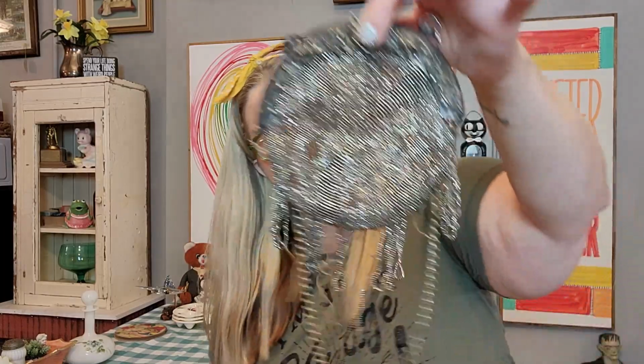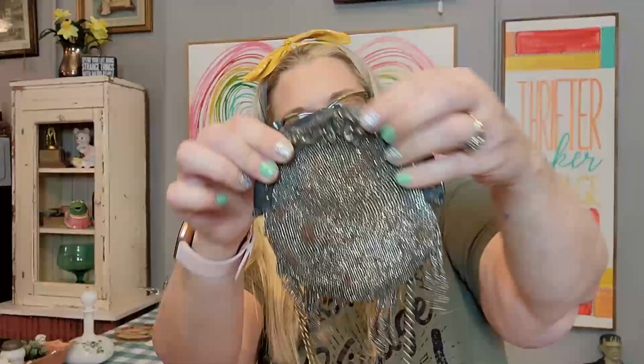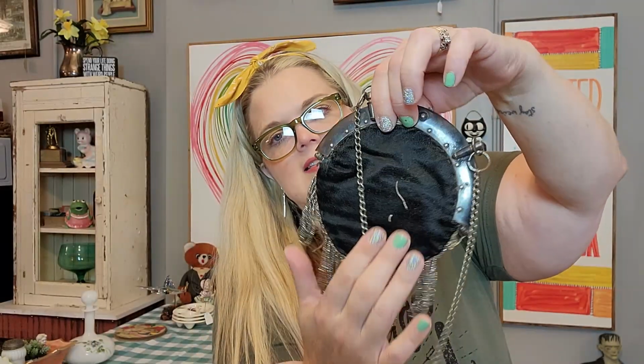But like I said, the beads are rough. But honestly, the beads on the purse itself are all still there. It's just the beads on the fringe. There's the back of it. It has a silk backing. But I couldn't resist it. I thought it was lovely. And the fact that it had this note on the inside just made it even more special to me. So I'm going to tuck that note back inside.